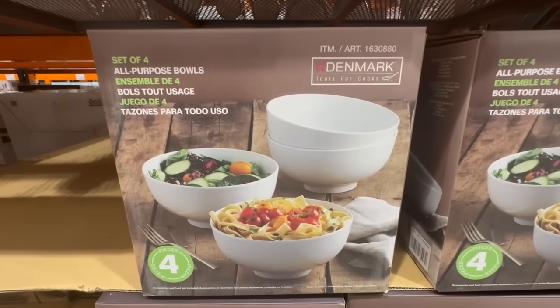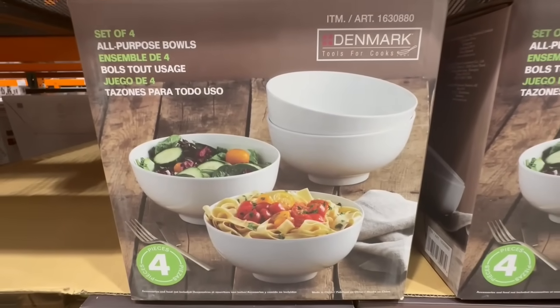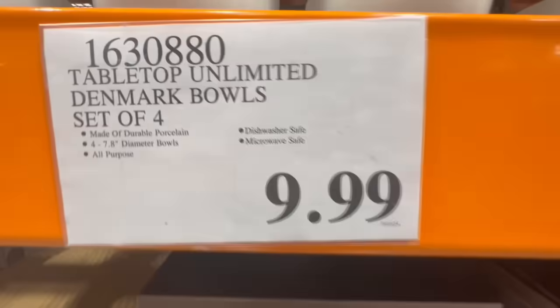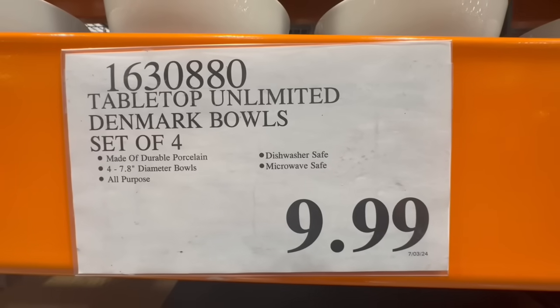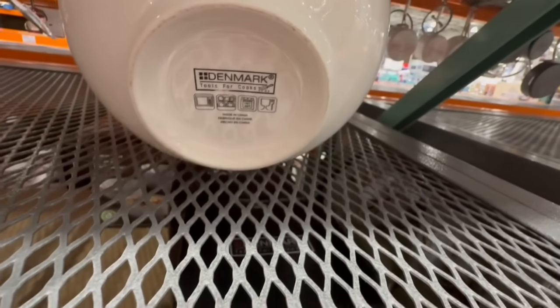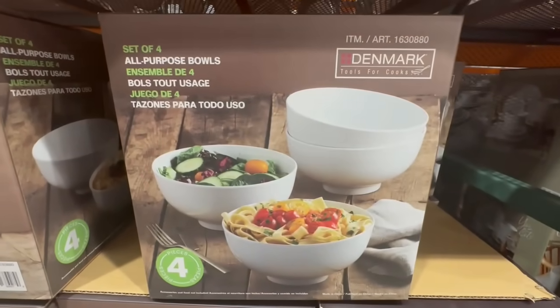I'm starting to notice more Costcos are getting these all-purpose bowls. You get 4 of them in each box, and they're not only perfect for pasta, but also for salad and of course soup. These are dishwasher safe, microwave safe, and they're currently selling for $10. They actually had the bowls here on display, and so this is what they look like. They're of a pretty decent size and definitely all-purpose.